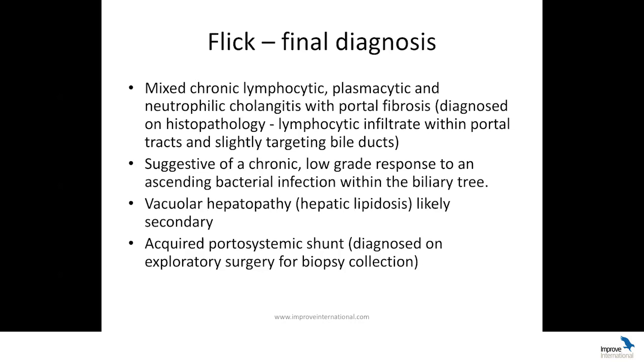And we can see that if we have persistent or worse elevations in ALT and AST, that is indicative of continuing damage. So that shows us that there's still liver disease. However, the level of the increase does not necessarily reflect the degree of severity of the disease in the liver. And here we could see that the ALT was only increased 4 times, but the liver disease was severe enough to lead to having an acquired shunt because of that portal fibrosis.